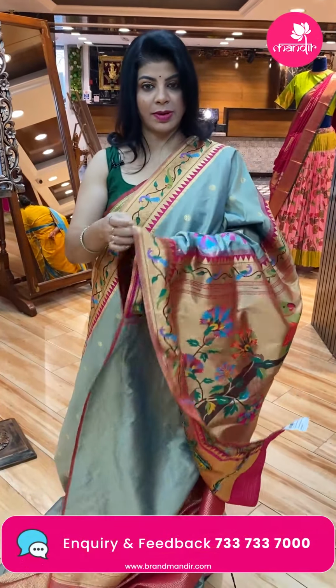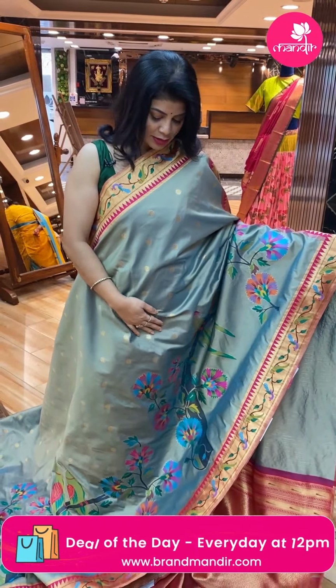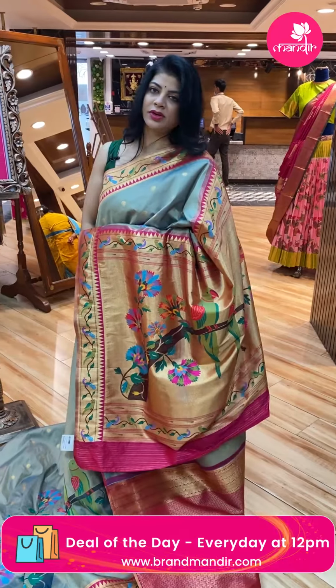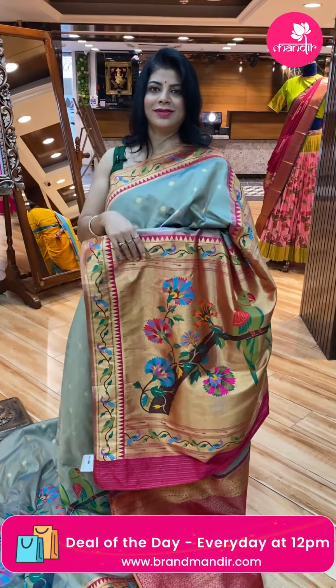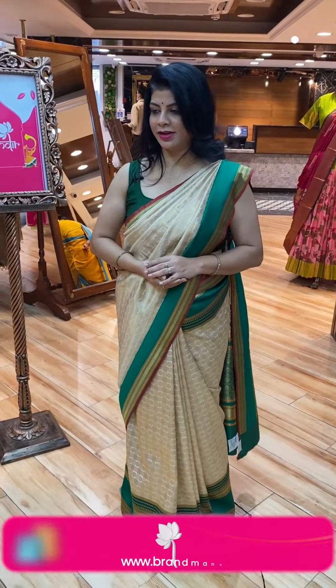Ilanti exclusive pythani lo manaki ekkuva pure pythani lo. Alage undandi, chala chala beautiful undi, saree matra. Chala lovely undi, unique undi. So mana budget 10k and chala reasonable. Next saree.